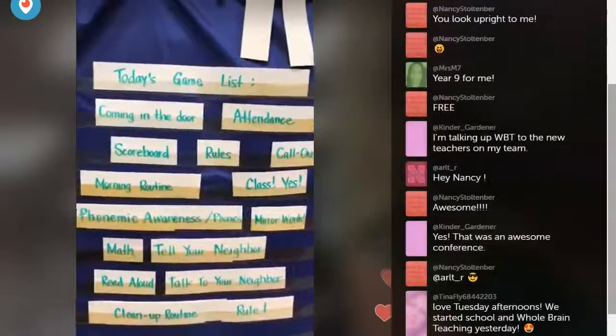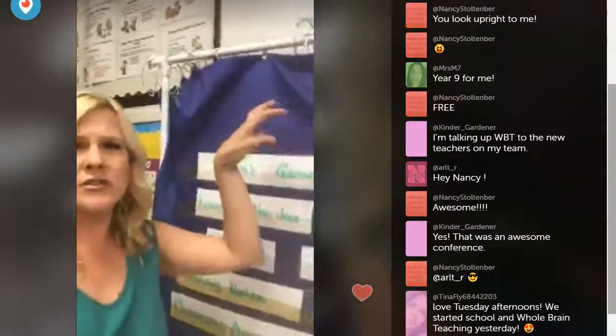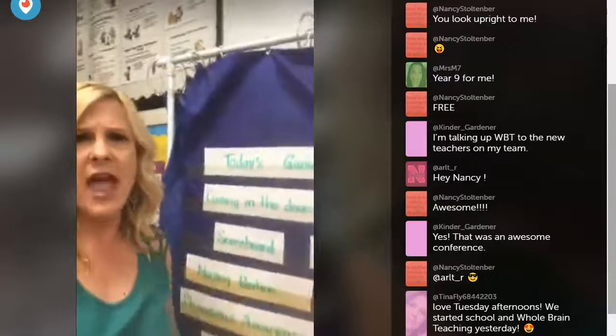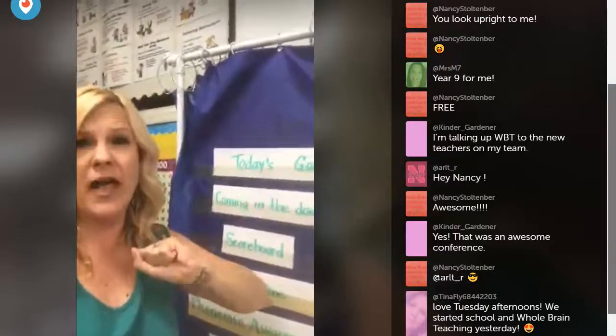And this basically is going to be your place where you're going to be showing, I'm learning how to use this stick, guys, so if I'm making you dizzy, I'm so sorry. But this is basically your area right here where you are going to have your schedule for the day. And you're going to talk about the games that you're going to be playing for the day.